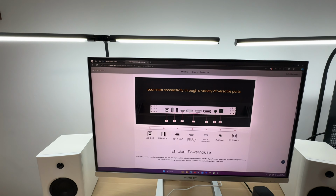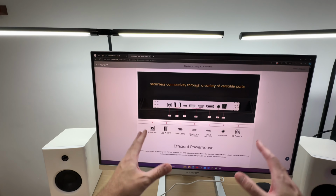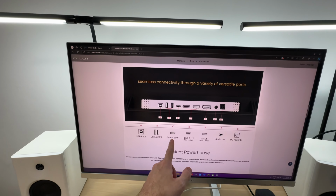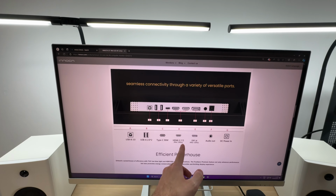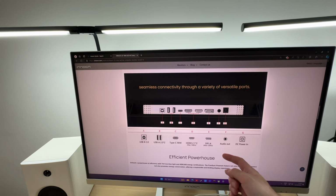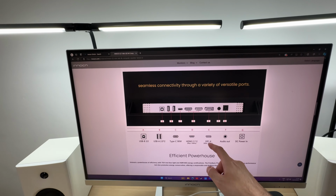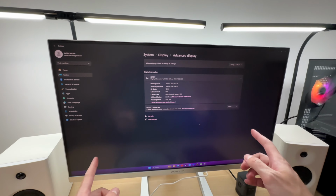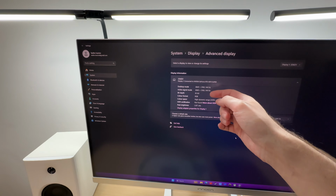In terms of connectivity, you get USB-B that allows you to turn this monitor into a USB hub using these two USB Type-A ports, USB Type-C port with 90 watts of power delivery, two HDMI 2.1 ports, one DisplayPort 1.4, audio jack, and power in. By the way, ignore that 120 Hz limitation, it doesn't exist. I'm using a DisplayPort cable to connect this monitor to my PC and it gets all 144 Hz.